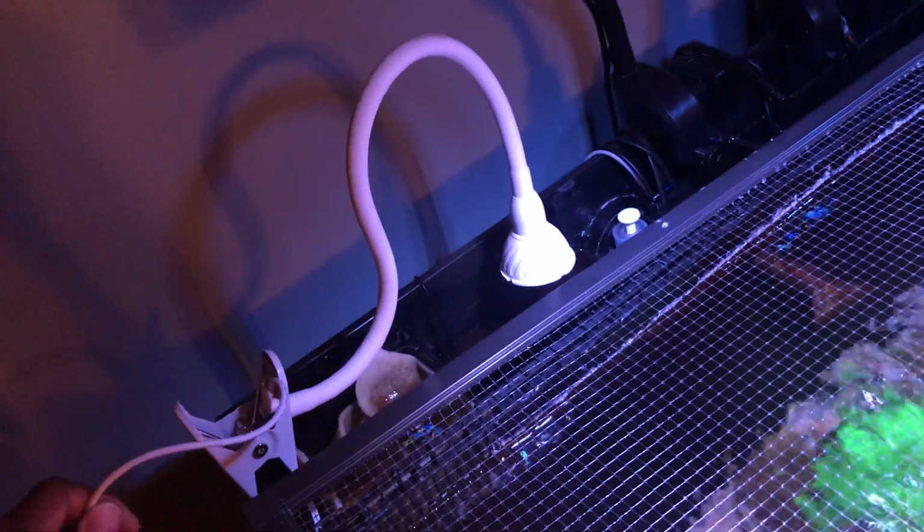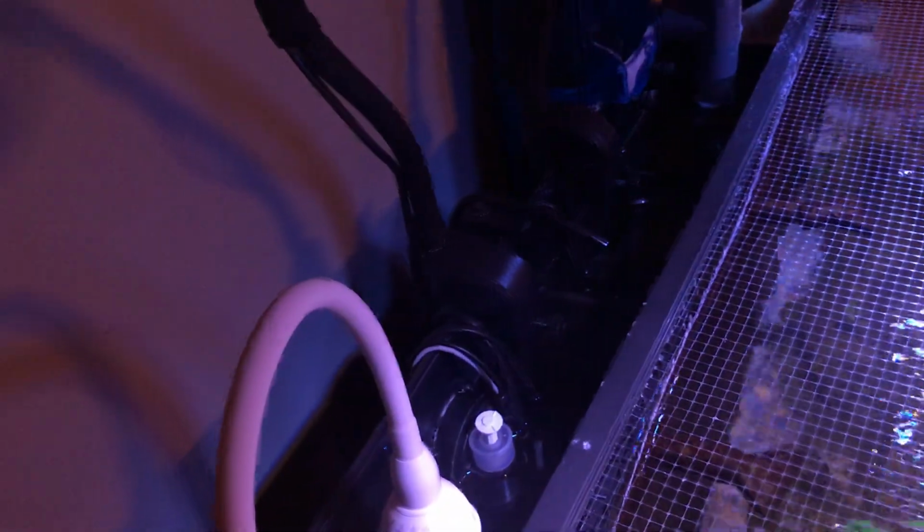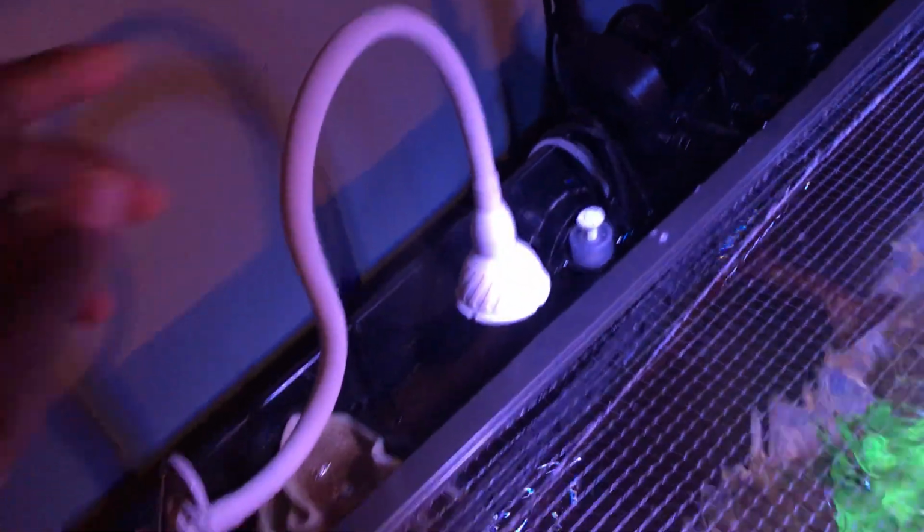And I got them on a timer. I got this light from Amazon running on a timer opposite from my main lights. So the lights go off at 12, and they start to ramp up at 12 noon. This light goes from 12 a.m. to 12 p.m. And I don't know, we'll see how it happens.